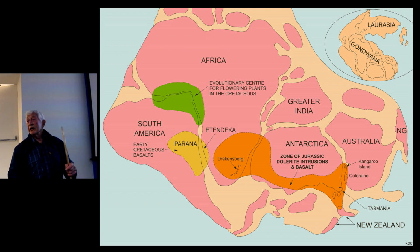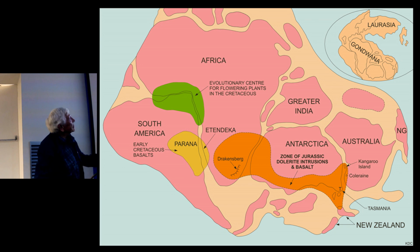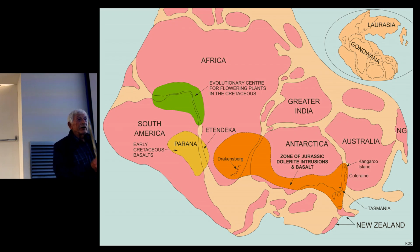Gondwana started to break up roughly in the Jurassic. This is a picture of Gondwana at about 180 million years ago when the dolerite was being intruded. The Jurassic dolerite is one of the most prominent parts of Tasmanian geology. You can see it on Mount Wellington if you look out the window. What happened then was that there was a belt of dolerite intrusions, hundreds of millions of cubic kilometres of dolerite intruded into the crust from down in the mantle, indicating a pretty powerful hotspot.